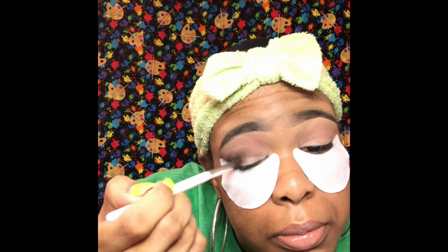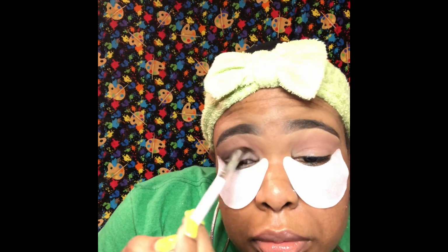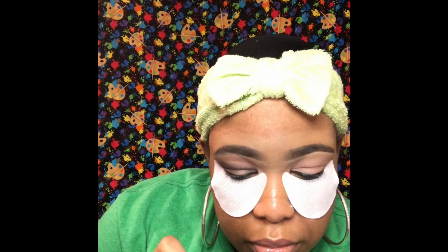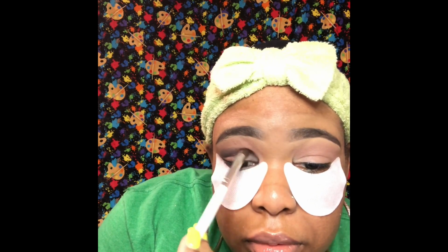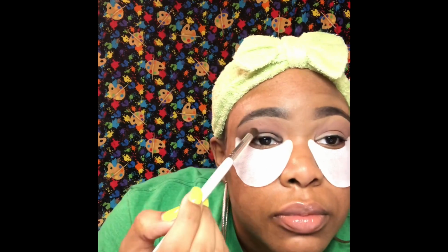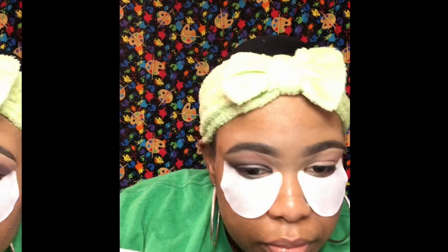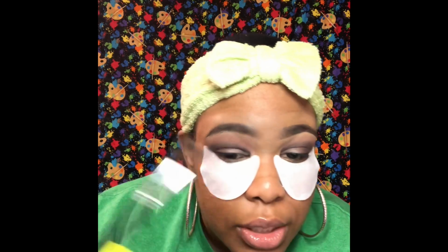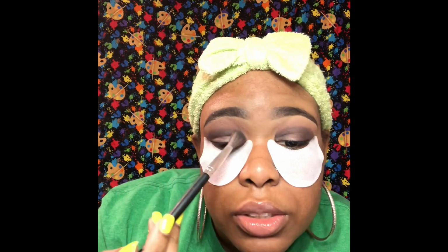The colors are coming out pretty well, I will say that. So, I will say I am pleased. So I'm going to go back in with that mauve color that I used in my transition. And I'm going to just add a little more to blend out to make sure there aren't any harsh lines between the two colors.